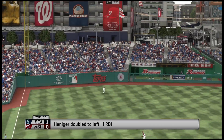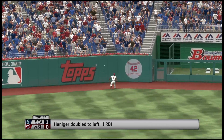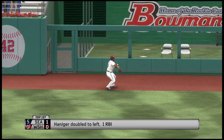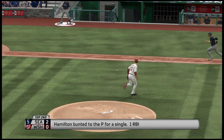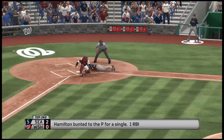First for the victorious Seattle Mariners. 10 runs, 19 hits. No errors. They left 7 men on base. For the Nationals, no runs, 5 hits, no errors. They left 5 men on base. Time of the ball game, 3 hours and 11 minutes.